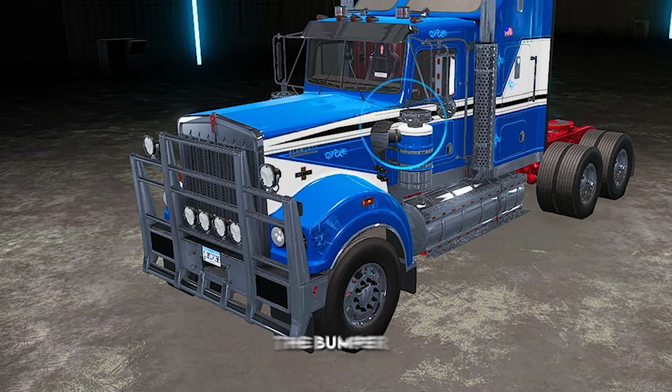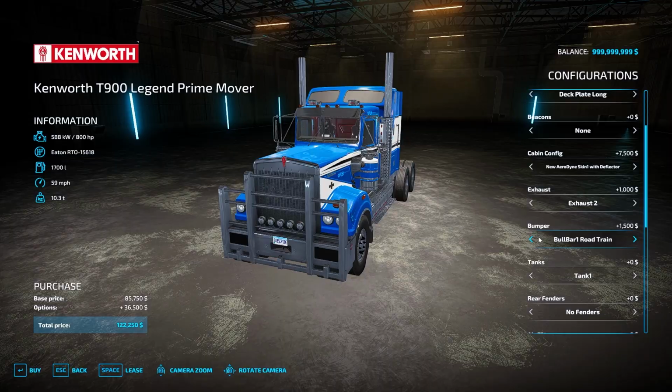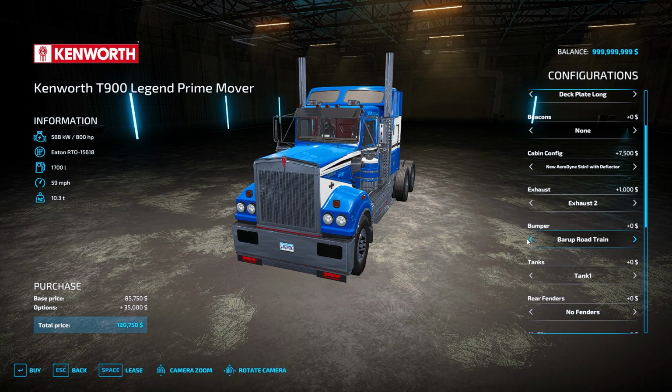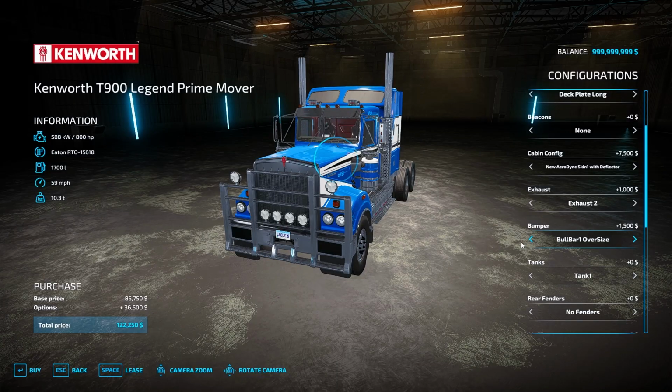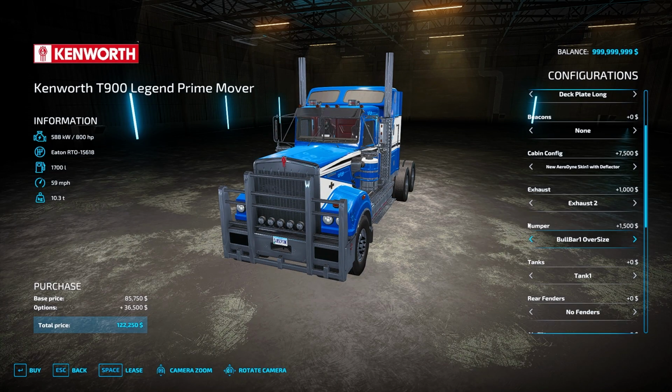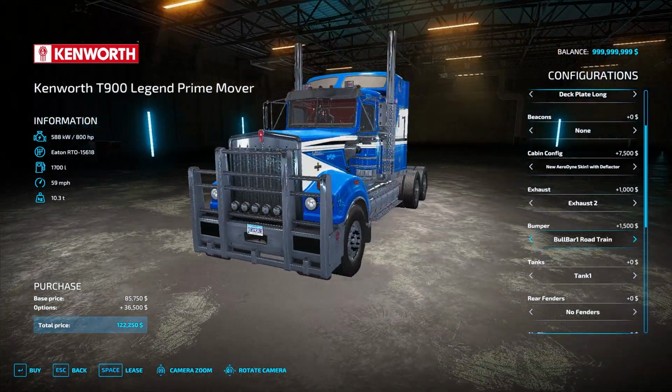Exhaust is good. The bumper is up next. This is another important feature. Now, I've seen a few different bumpers we've got here. I would have to say this one that we just selected is better than this one. So it's a little bit lower, more of a flat square type bumper. So this would be better for trucking as well.